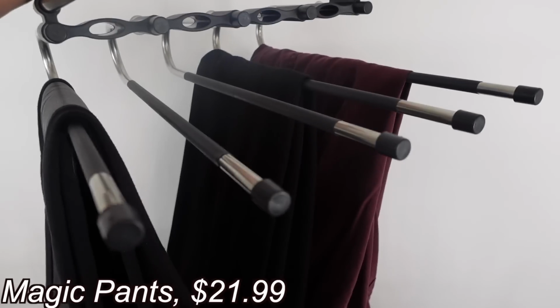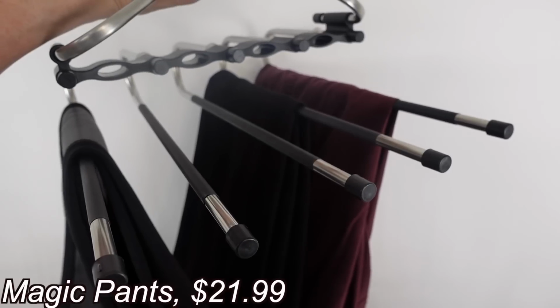As I've shared with you before, I moved over this summer and the closet in my master bedroom is basically just a pole. So I needed some help organizing and getting my clothes set where I can find everything easily. So I bought this Magic Pants organizer. This has just been fabulous. You get 2 of them for $21.99.